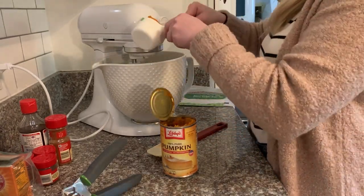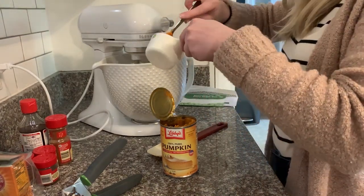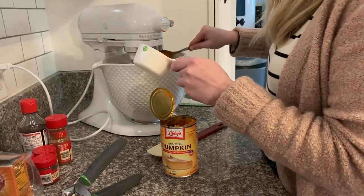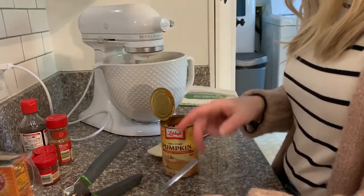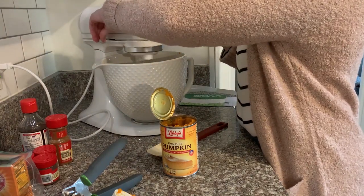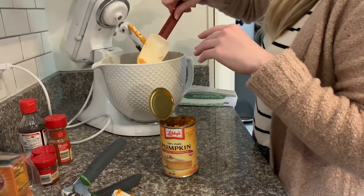So like I was saying, only one can of pumpkin was necessary for this recipe, and you only need a half a cup. So the entire can made this recipe 3 times over, and it was so, so easy to make. The thing that absolutely makes this recipe though are all of the spices, and you definitely don't want to skimp on any of the spices.